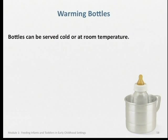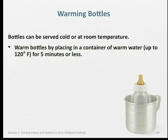Bottles can be served at a cold temperature. However, infants who are normally breastfed may be more willing to accept a bottle if it is warmed. To warm refrigerated bottles, place the bottle in a container of warm water for 5 minutes or less. The water should be no more than 120 degrees Fahrenheit.